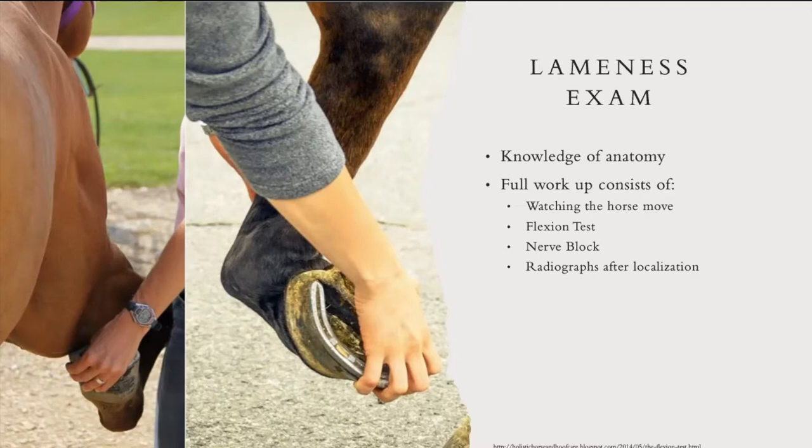After we do our flexion tests, we move on to nerve blocks, and that helps us localize that lameness even more. We will use some lidocaine or bupivacaine to inject over the nerve in the area. We start at the distal end of the leg and work our way up, and where we inject depends on where we block out that lameness. What we strive for is getting a horse to improve with their soundness when we inject that lidocaine, so that they look sound after. That allows us to localize the area of lameness when we block that out.